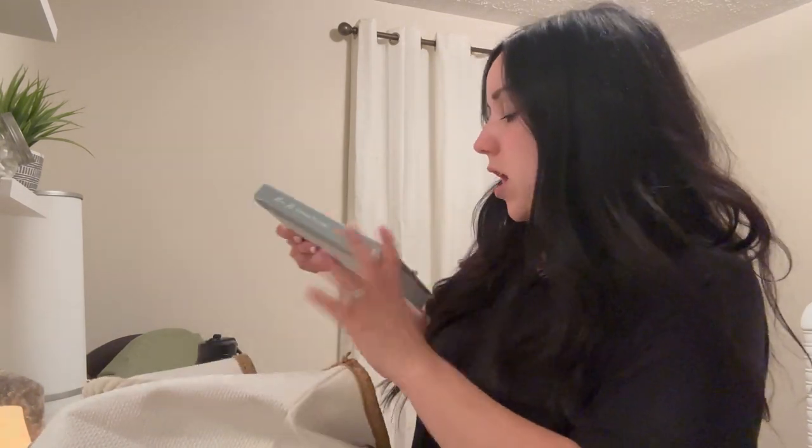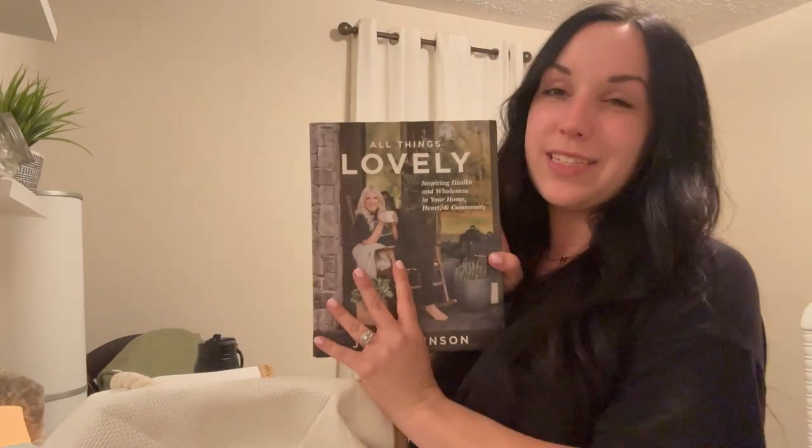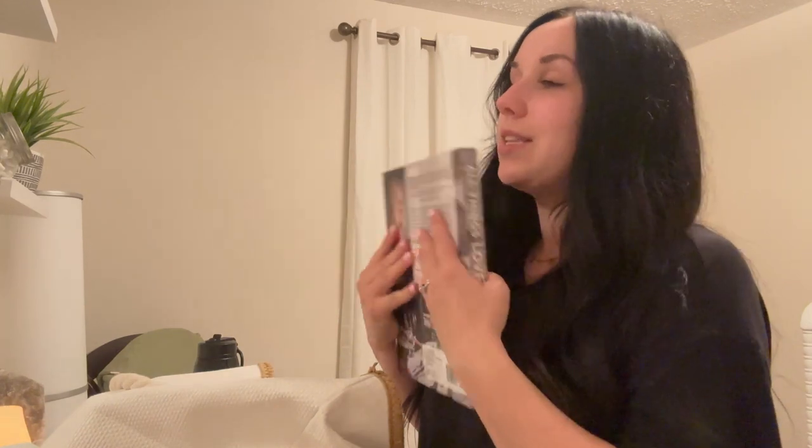And then I have a small devotional. And then the last book I have is All Things Lovely by Jen Johnson. This, you guys, is one of my favorite books.